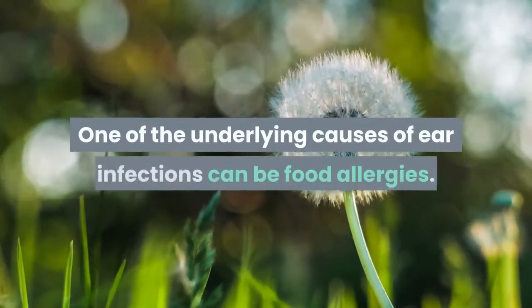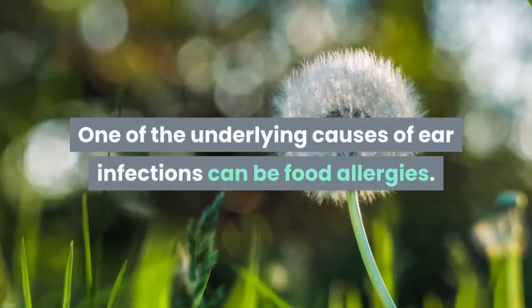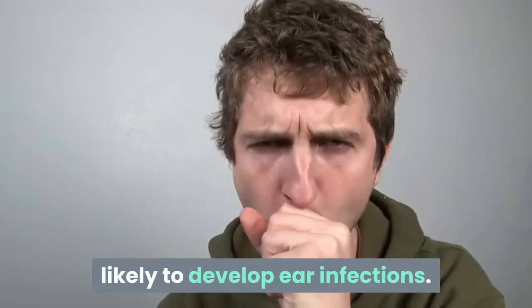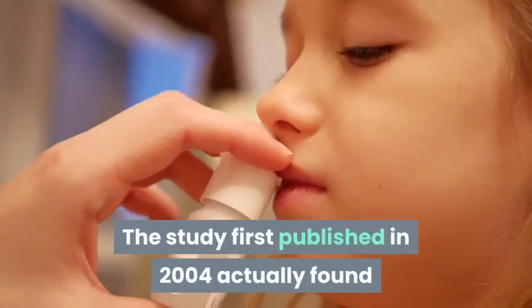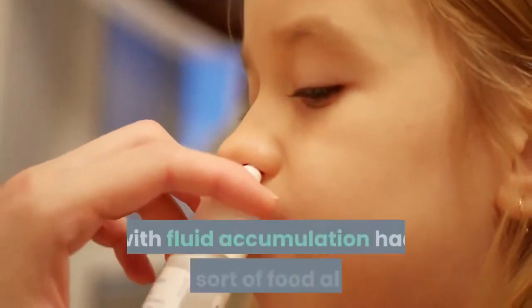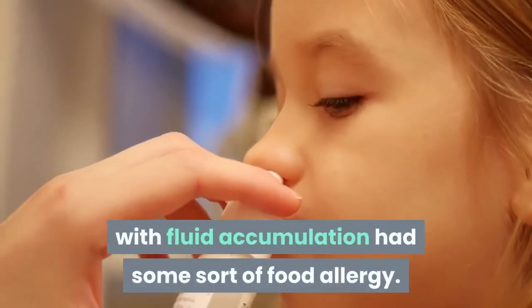4. Nail down the root cause. Allergies. One of the underlying causes of ear infections can be food allergies. According to researchers, children with food allergies are more likely to develop ear infections. The study, first published in 2004, actually found that almost half of the children with a middle ear infection with fluid accumulation had some sort of food allergy.